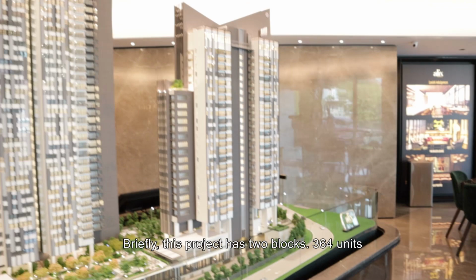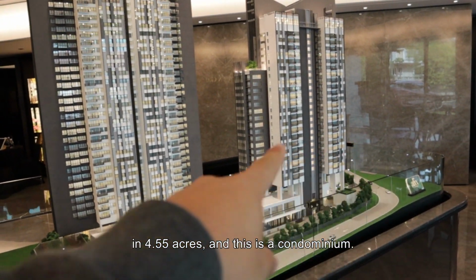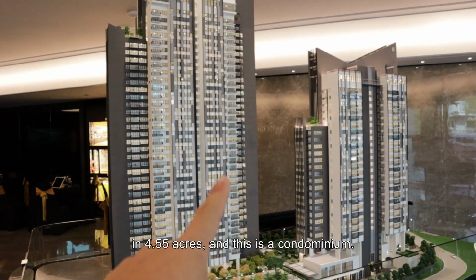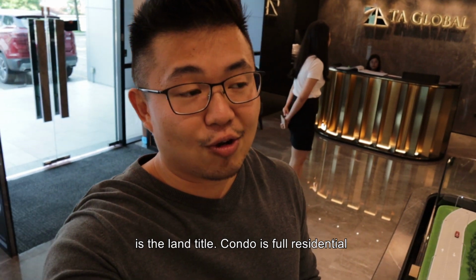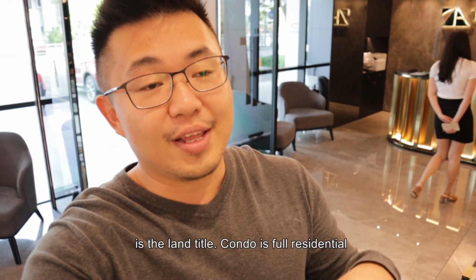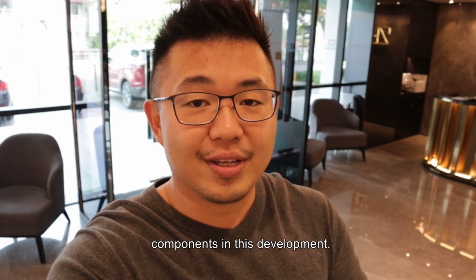Briefly, this project, there's 2 blocks, 364 units in 4.55 acres. Okay, and this is a condominium. So the difference between a condominium and a service apartment is actually the land title. Condominium is full residential, meaning you don't have any shops or any mixed development components in this development.